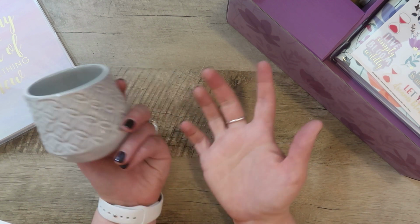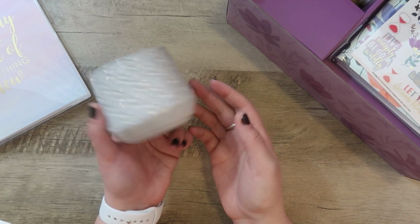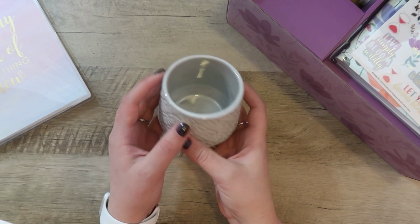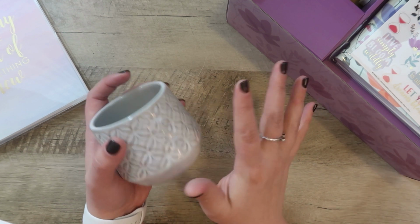They said the value of this is $12. I mean, I feel like that's pretty reasonable. I feel like if you went to Home Goods, you could find it maybe a little bit less, like 8, 10. But I mean, it does have the Erin Condren pattern on it.